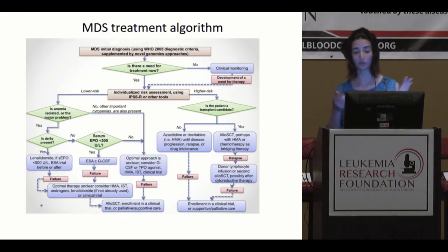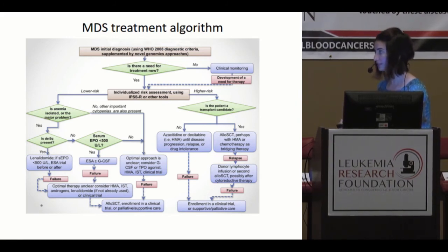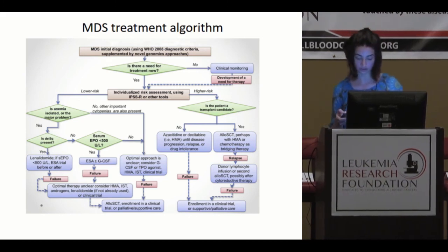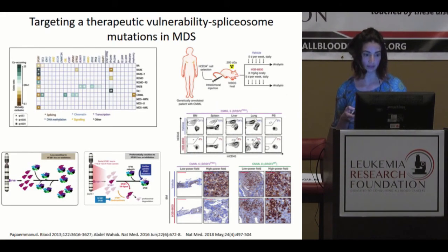This is just an algorithm, which I'm not going to go through in the interest of time. But essentially, when you see a patient with MDS, first you want to know a little bit about the genomic composition of the disease, and then you want to know if they're low risk or high risk. And we talked about low risk and the management of anemias and cytopenias. And with high risk, you want to start thinking about transplant early. Think about hypomethylating agent use, and if after failure of hypomethylating agent, really think about clinical trials, because there are several new drugs that are coming that are pretty interesting and are in advanced phase testing.